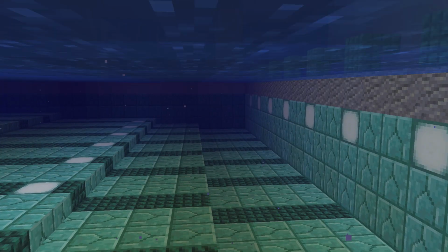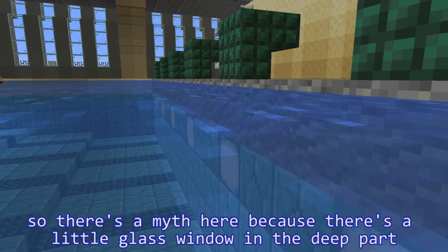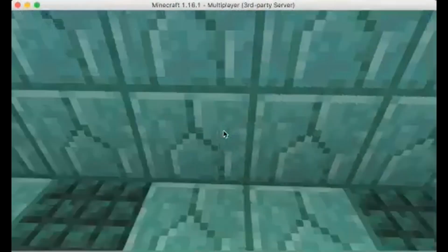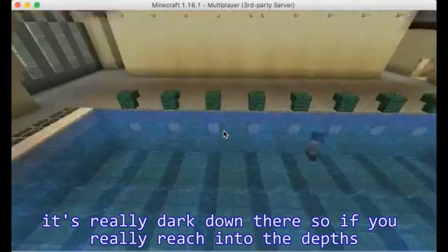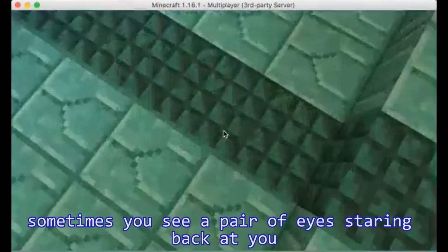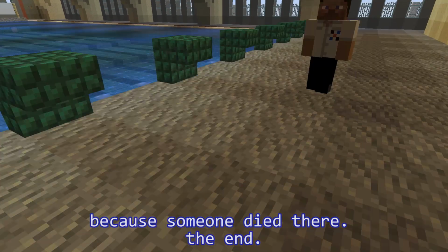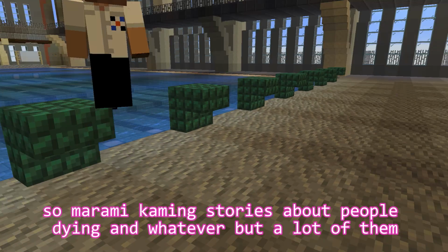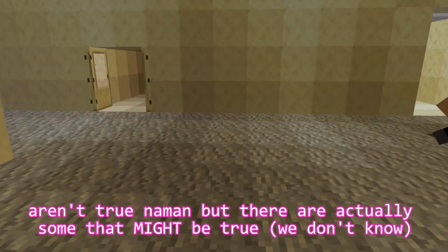Ludan, tell them about the myth here. Yeah. So there's a myth here because there's a little glass window on the deep part of the pool. It's not reflected well in Minecraft, but it's really dark down there. So if you really reach into the depths, sometimes you see a pair of eyes staring back at you because someone died there. The end. So marami kaming story about people dying and whatever, but a lot of them aren't true naman, but there are actually some that might be true.